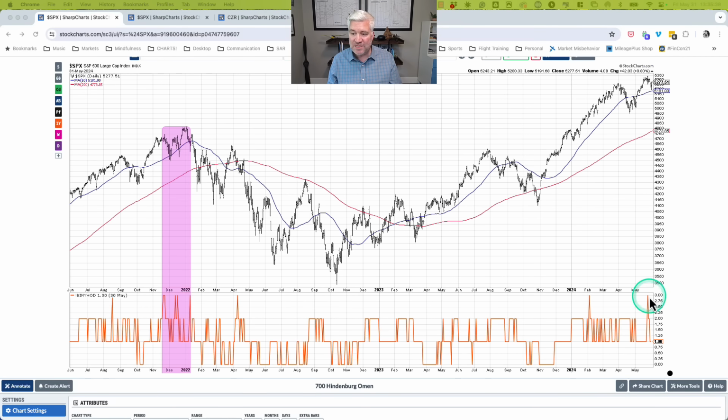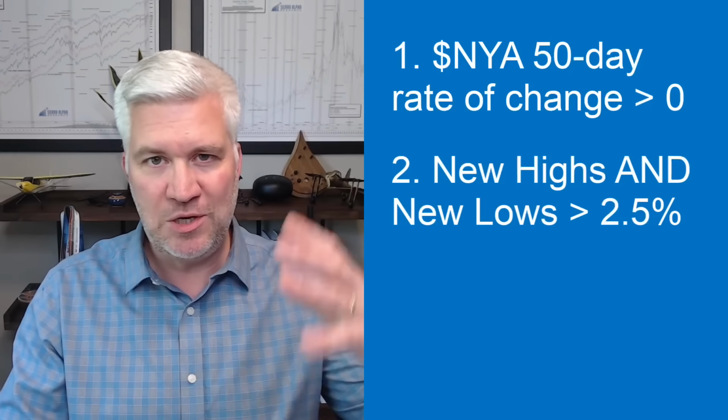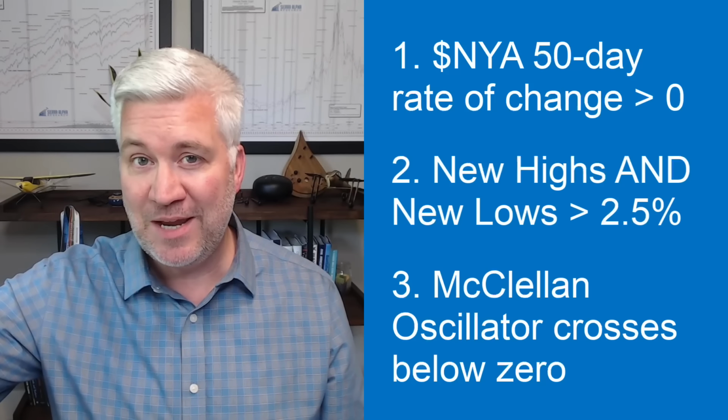Now, we just had this signal here over the last week when all three of the components signaled. And those three components are, number one, the market has to be in an uptrend. Number two, we have to have an expansion in new highs and in new lows. And number three, the breadth has to turn negative. In a minute, I'll show you a chart with all three of those components broken out so you can understand them a little bit more clearly. But first, let's look at the last time that this happened.